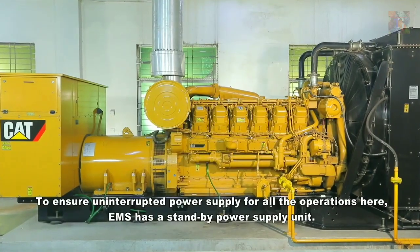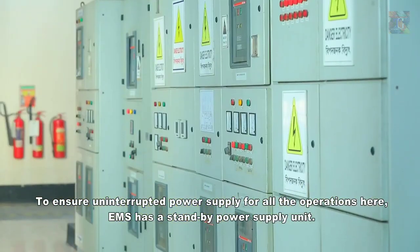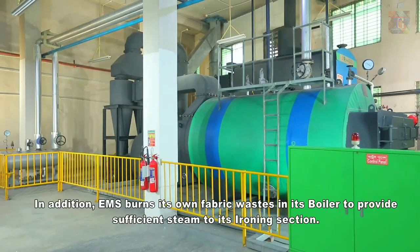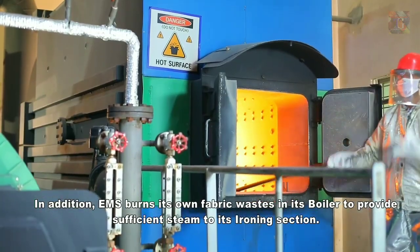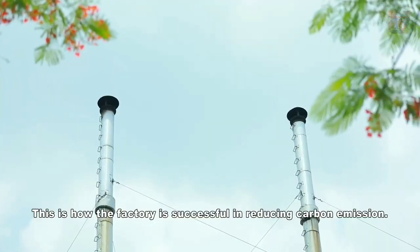To ensure uninterrupted power supply for all the operations here, EMS has a standby power supply unit. In addition, EMS burns its own fabric wastes in its boiler to provide sufficient steam to its ironing section. This is how the factory is successful in reducing carbon emission.